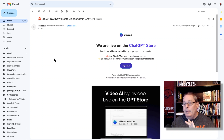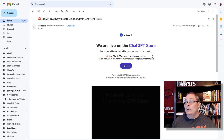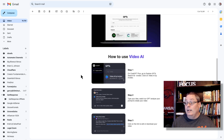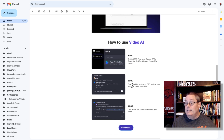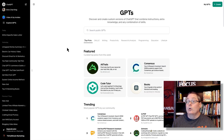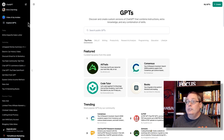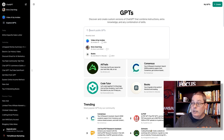You can see here an email from InVideo AI, and they have created a GPT inside of the GPT store, and they are letting me know about it, and they're also giving me the steps on how to use it. Of course, if you go back to ChatGPT, you can go under Explore GPTs, or you can just go to chat.openai.com/gpts, and here we're just looking for InVideo.